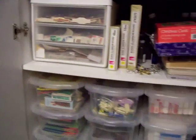This cabinet has, I'll open the door. It has more bins, and mostly what's in this cabinet is vintage paper ephemera, and it's stored in the cabinet rather than out on the shelves to protect it from the light, because this stuff tends to lose its color and fade pretty quickly, and I don't want it to start fading until after I've incorporated it into a piece. So the cabinet offers a little protection from the light.